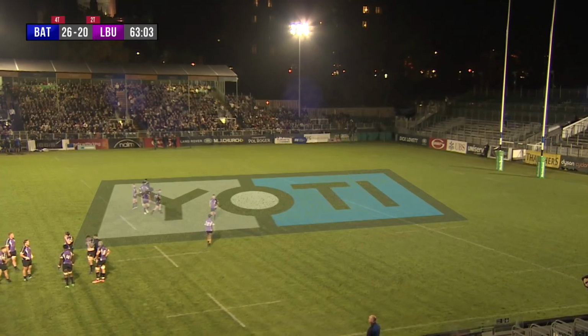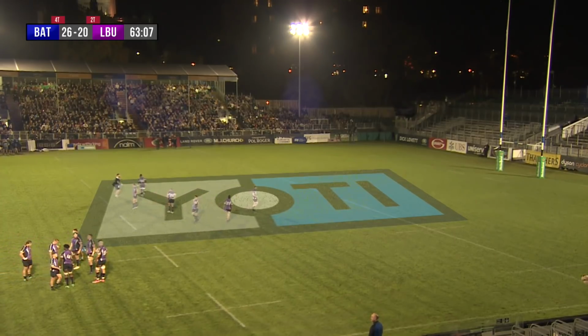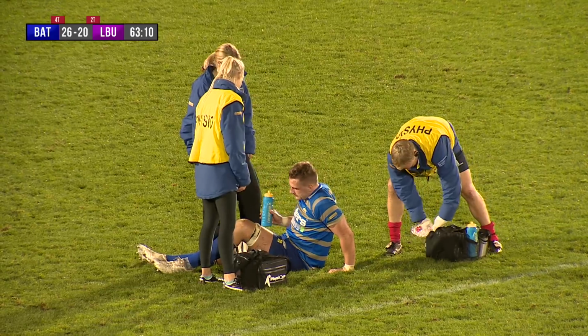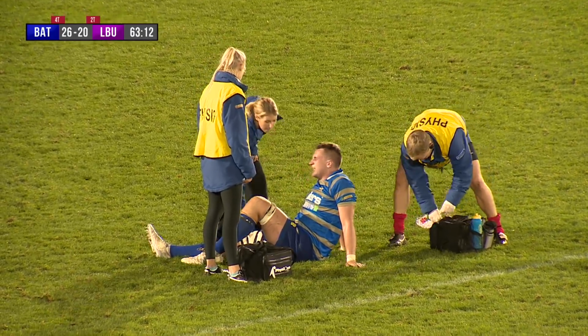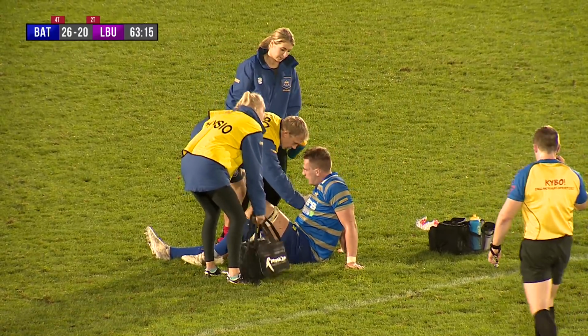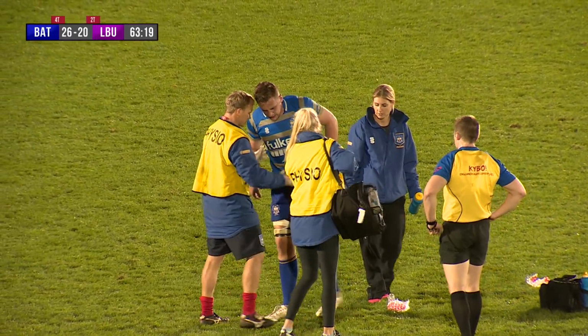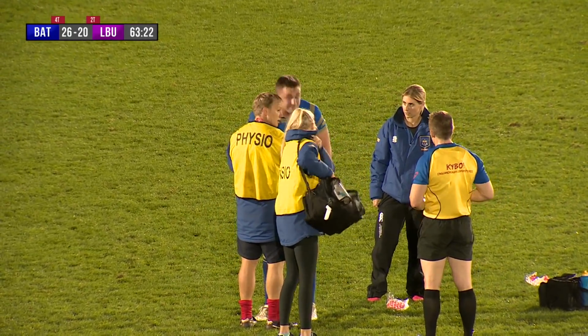It's for a Bath injury, possibly from that Theron carry that he just missed that led to the knock-on. It gives a chance to have a chat about the impact that these subs have made for both sides since they've come on. They've really added a fresh bit of spark to proceedings.